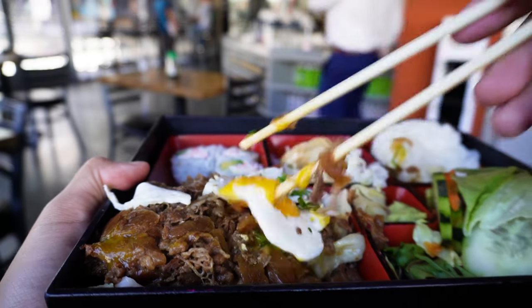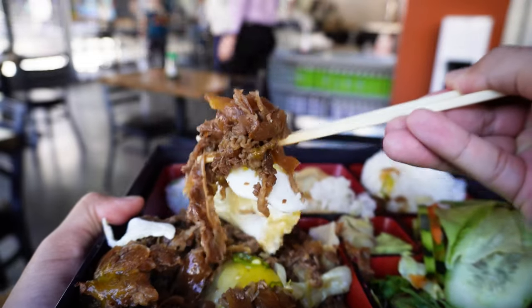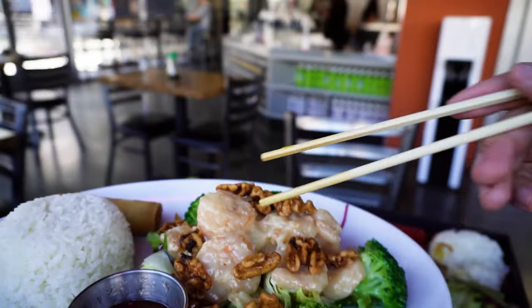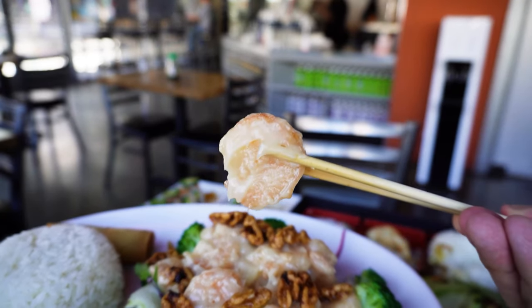Ooh, the yolk is just oozing out. Are you ready for the bite? Look at this honey walnut shrimp. It's big.